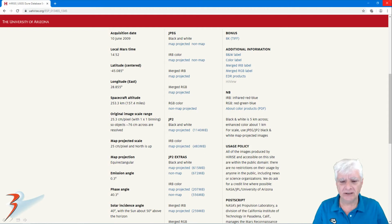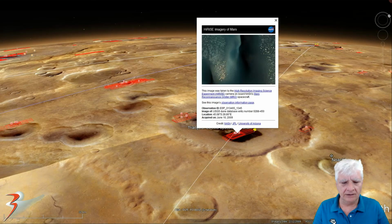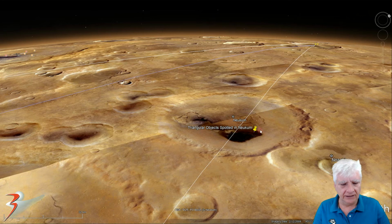And as always, I'm showing you anomalies cropped from the JP2 black and white map projected file. And the anomalies are these funny, strange looking white dots scattered throughout this low-res image. This region is located 45.08 degrees south, 28.86 degrees east in this dark patch here. Huge dunes in this Neukum depression.